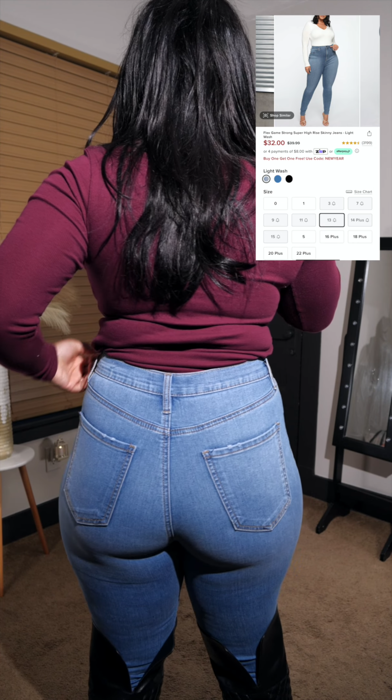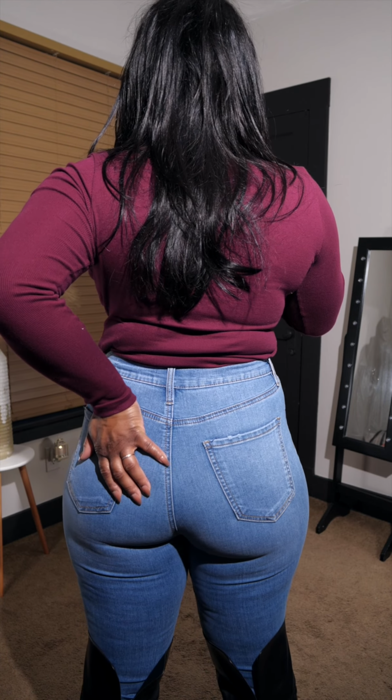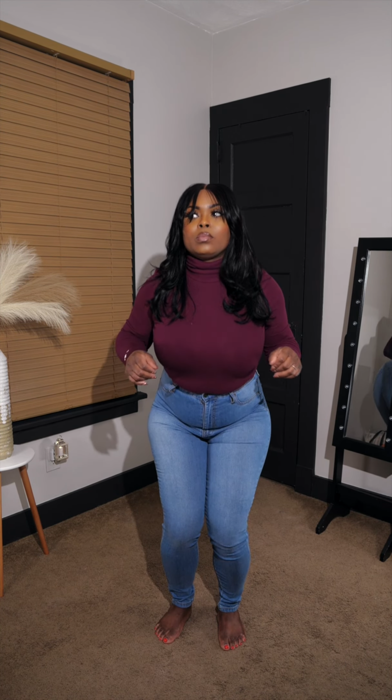It's only right to start off with some booty hugging jeans. Everybody always told me Fashion Nova got the best pants. Now first of all, this is my first time having a great experience with their jeans. Most of the time it never fits right, but this time it was alright. So I actually got these jeans in two sizes. This one is a size 11 and I love how it looks.